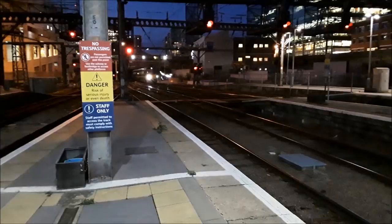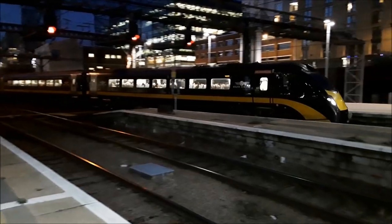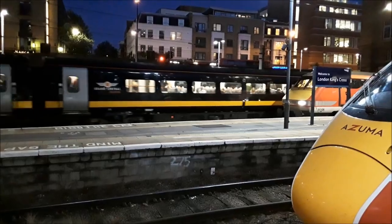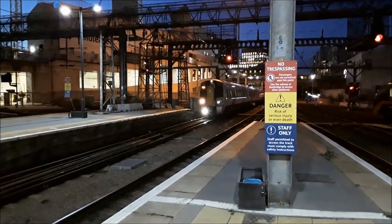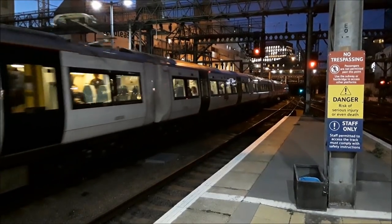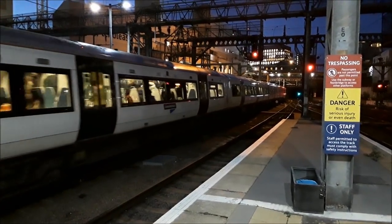Okay, the next train to arrive is a Grand Central Adelante from Sunderland, worked by 180107. Again, plenty of people on board. Also coming in is a pair of Great Northern 387s with a terminating service from Ely and King's Lynn. 387120 will be leading, with 387123 in the middle.